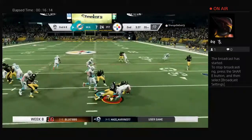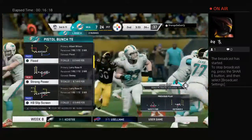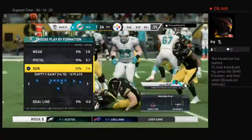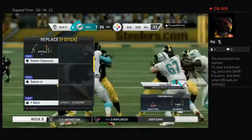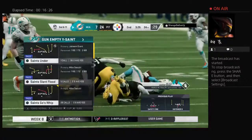On second down now, it's Rose. And he is met quickly in the backfield. Down he goes, folded like a lawn chair. It'll wind up being a loss of 2. And that'll bring up a 3rd and 11 situation.